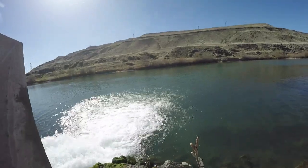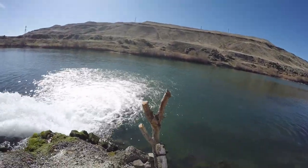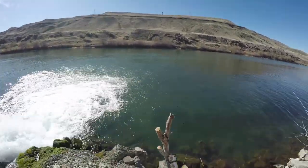Oh, look at this. I just saw this. You know what I think that is? I think someone was sturgeon fishing out here and made a makeshift rod holder. Check that out. Ingenious. A redneck hookup. So guys, let me hook up. I'll show you what I've got on and then we'll start fishing.